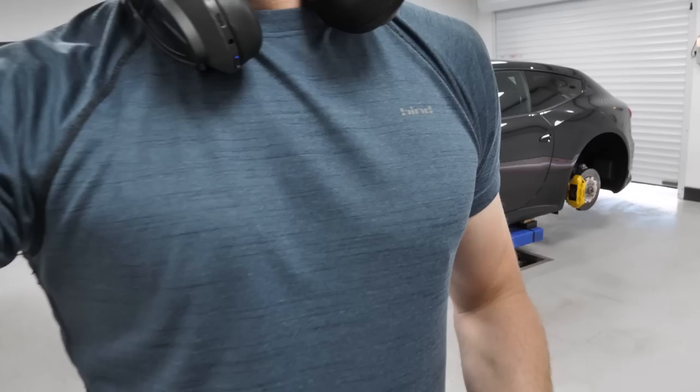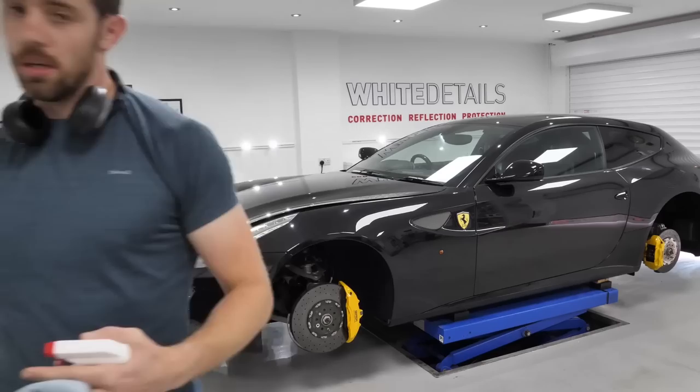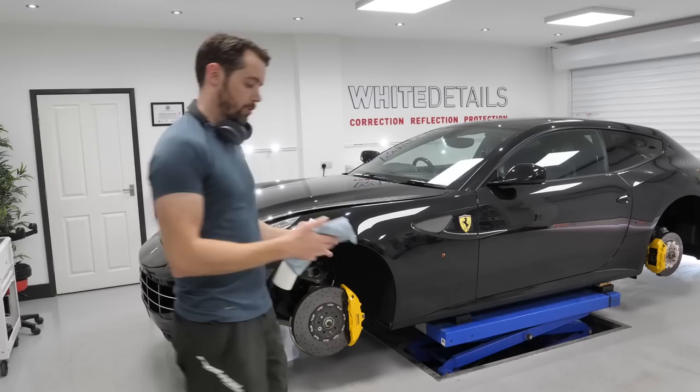About ready for some polishing, but the final thing for the car is to just go over with an isopropyl alcohol. It's a paint degreaser just to remove any smears, smudges, wash residue, water spots, just so we can inspect the paint thoroughly before we go under the lights.